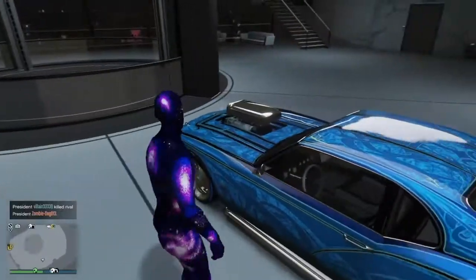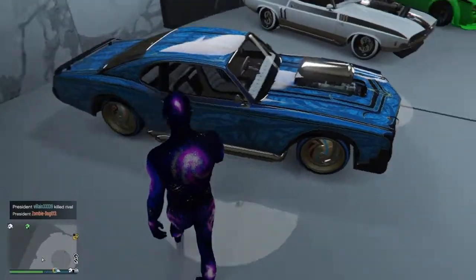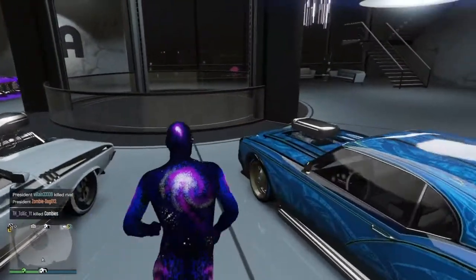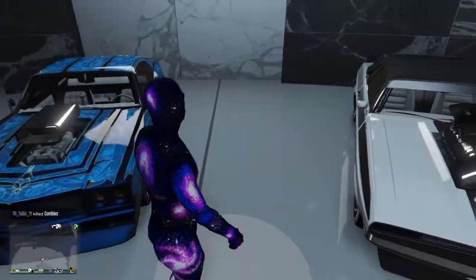Obviously because it was Benny's upgraded and custom wheels. Gone for the white interior and the blue primary and secondary color for the car, because I don't have too many blue cars, unfortunately. But yeah, I think the blue really suited this one, so I went for it.